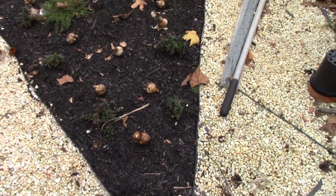So anyway, guys, let me get my shoes and stuff on and get out here because I want to get these planted because I'd like to get some more leaf shred today. We'll see.